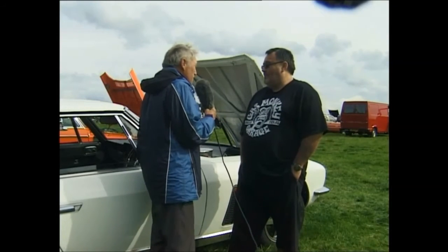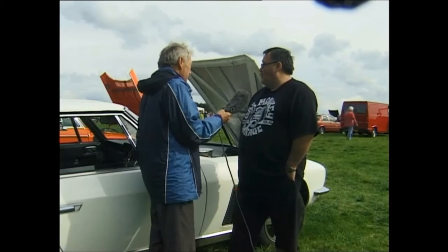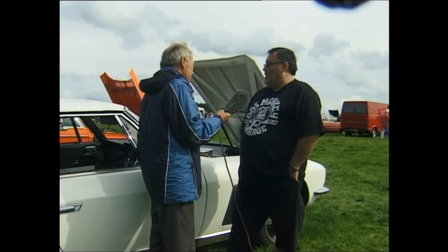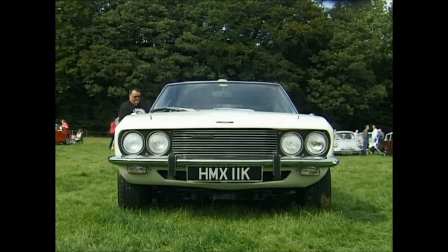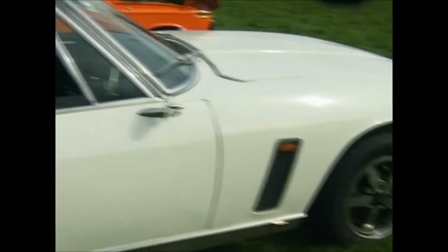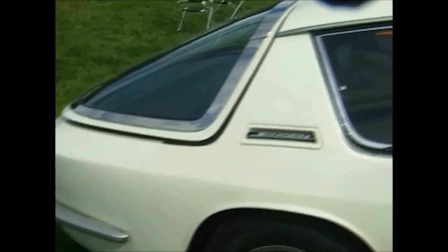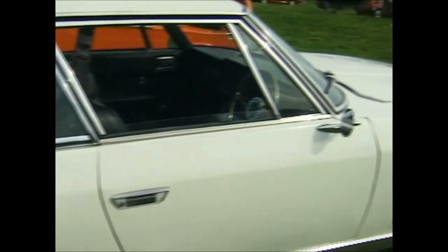So how often do you use it? Do you use it every day, or just at weekends? I use it for shows, but I do use it weekends when weather's nice, because of the fuel consumption. You can't use much. I was just going to say that. What is the fuel consumption? On a long run, you're talking in between 15 and you might be able to scrape 20, but knocking around town, it's single figures.